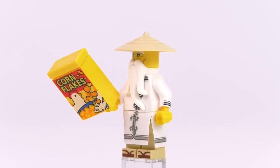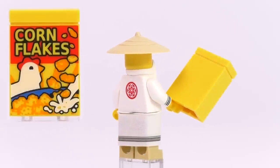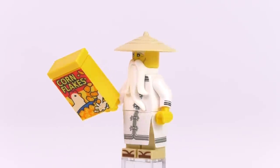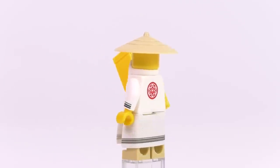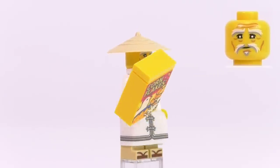I think most people are referring to him as Cornflakes Wu because of the accessory that he comes along with. And though the movie isn't out yet, I feel like Master Chicken is going to be part of it, and it would have been nice if we got him as a side accessory instead. The print is pretty cool, and I do like Wu's alternate expression because he does look pretty darn happy.